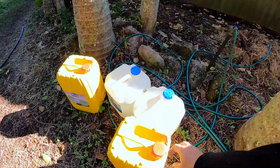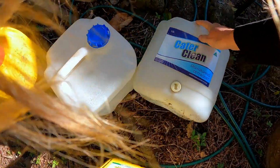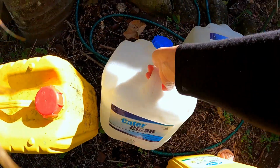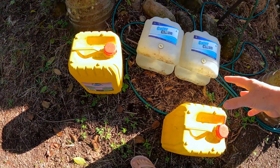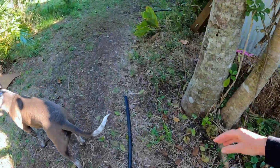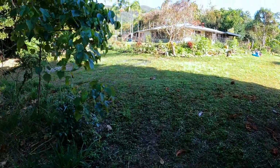Yeah, so these are filled up with water so they can, oh actually, I haven't tipped them up, they're actually dripping from there. And they slowly drip onto those plants just to keep them going and give them all the moisture they need until they start to get big, and then I'll have to put a big sprinkler on them.